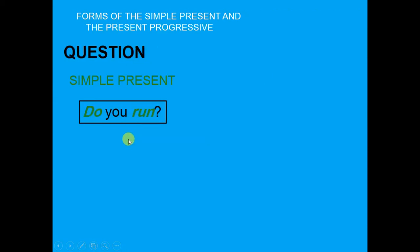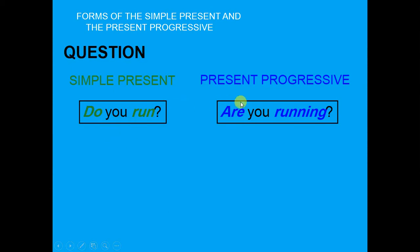How to make questions in the present simple and in the present progressive. Do you run? We start the question with do or does, plus subject plus verb infinitive. Do you run? Yes, I do, or no, I don't. How to make a question in the present progressive? Am, is, or are plus subject or subject pronoun plus verb-ing. Are you running? Yes, I am, or no, I'm not.